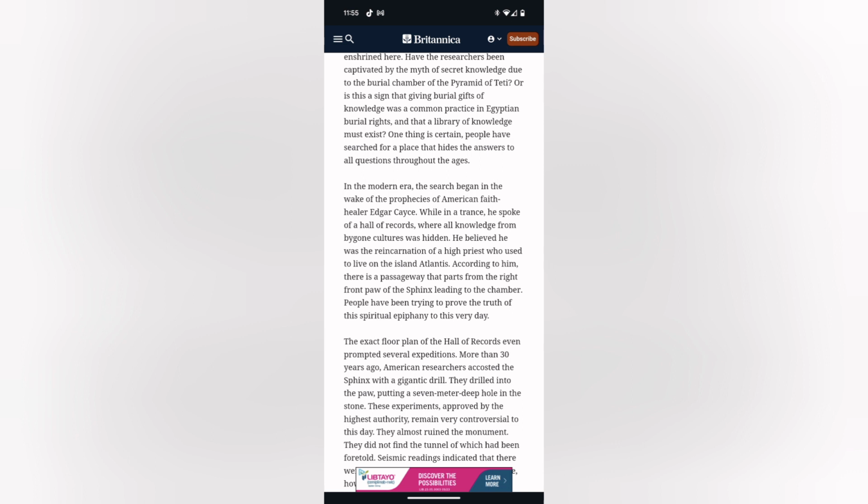The exact floor plan of the Hall of Records even prompted several expeditions more than 30 years ago. American researchers equipped the Sphinx with a gigantic drill. They drilled into the paw, making a several-meter-deep hole in the stone. Okay, messing our stuff up. These experiments, approved by the highest authority, remain very controversial to this day. They almost ruined the monument.